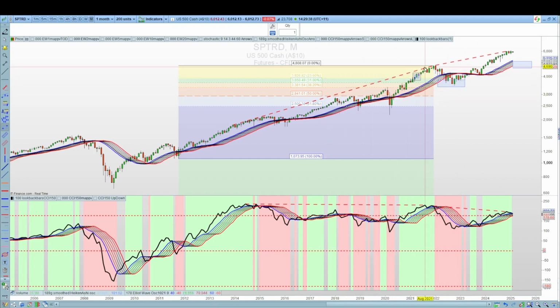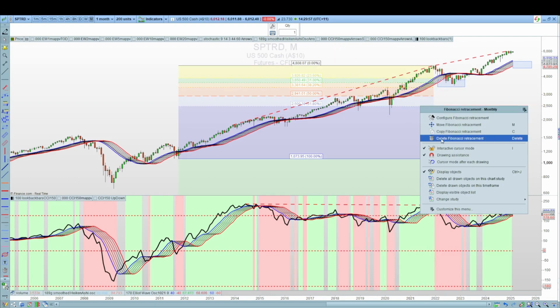I don't trade these divergences. I use them as a potential area to either avoid trading or very cautiously trade. Now this is a monthly, so it's a very long-term trend, or divergence I should say.